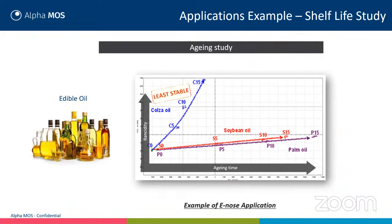The first example is an aging study of edible oils. There are three different edible oils: palm oil, soybean oil, and colza oil. We run those different oil samples at different times. For example, we can find the P0, S0, and C0 fresh samples, and after like 5 weeks, and then 10 and 15.